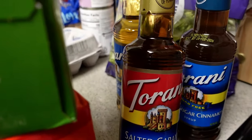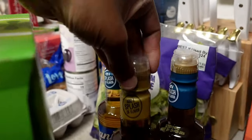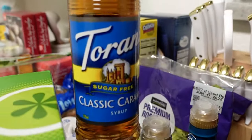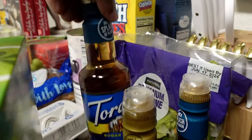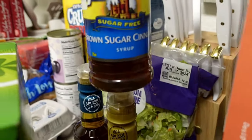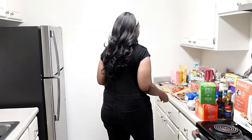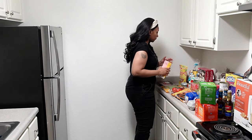Ronnie coffee syrup. So I got the salted caramel, the classic, and then this brown sugar cinnamon. So I am now going to put away everything and organize my fridge with this week's food.